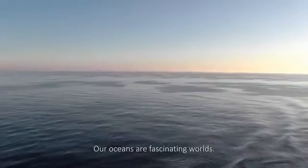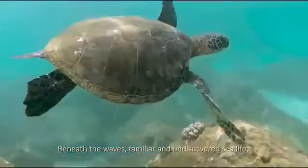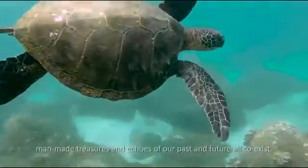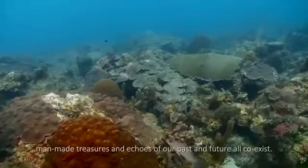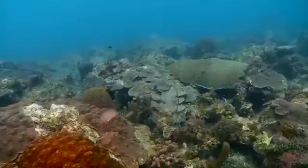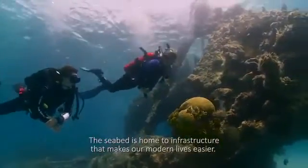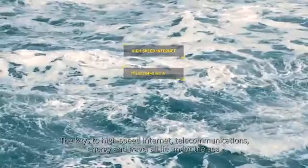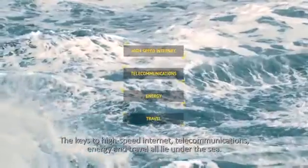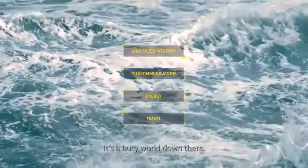Our oceans are fascinating worlds. Beneath the waves, familiar and undiscovered sea life, man-made treasures, and echoes of our past and future all coexist. The seabed is home to infrastructure that makes our modern lives easier. The keys to high-speed internet, telecommunications, energy and travel all lie under the sea. It's a busy world down there.